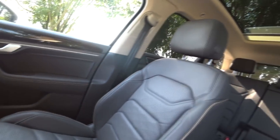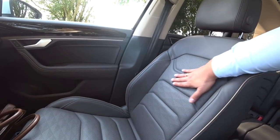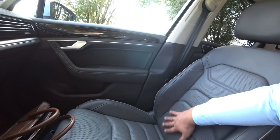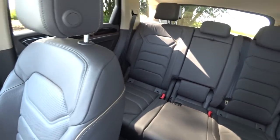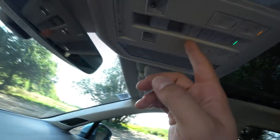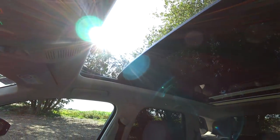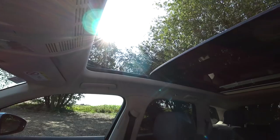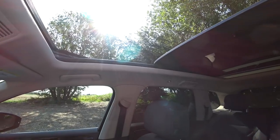The seats are really comfortable. We have some nice leather seats which are heated and ventilated, so all the needed stuff to feel the best when you're driving. And we also have that huge panoramic roof which you can open by pushing here the buttons. Pretty big panoramic roof.